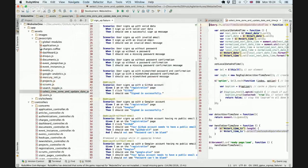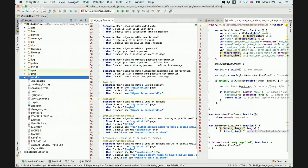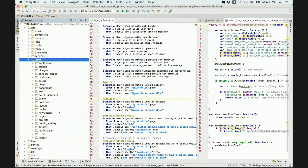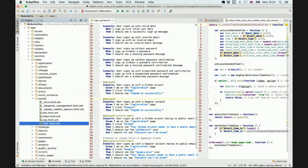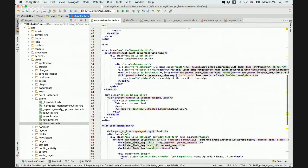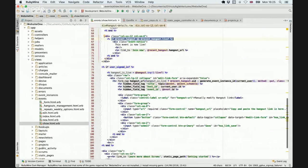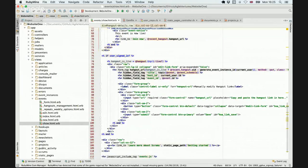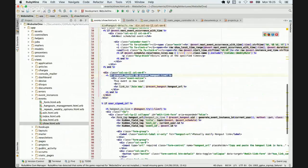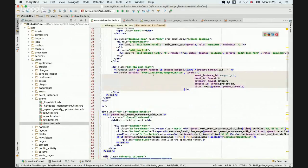So what would be good to look at here is the event show page. App views, events, show. We've got these different elements. We've got the hangout is now live. We've got a whole lot of things like that: if the event is live, you can edit the link form and so on. Where does the button go? So that's the hangout button there.